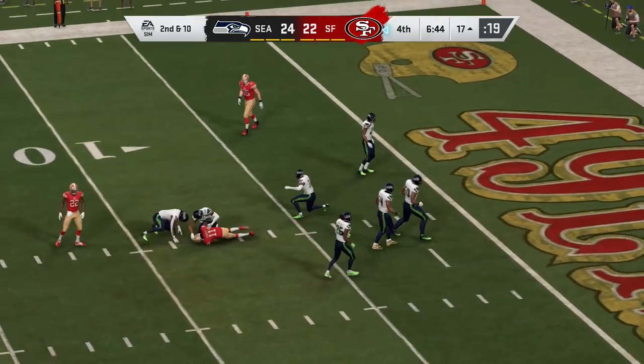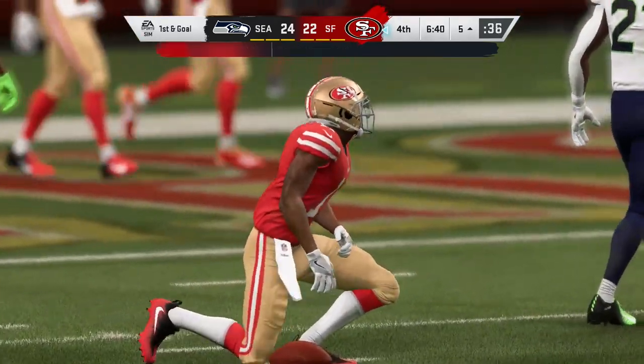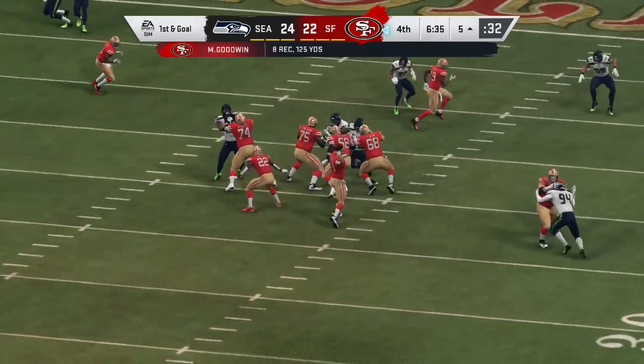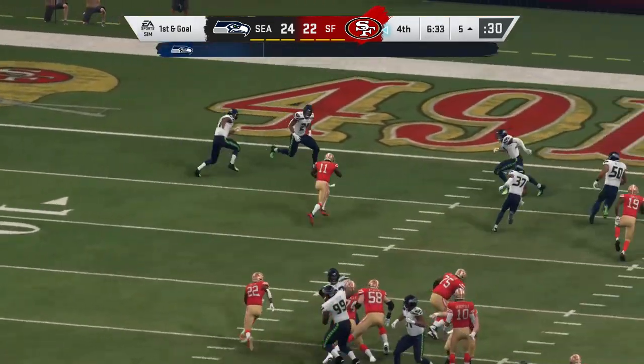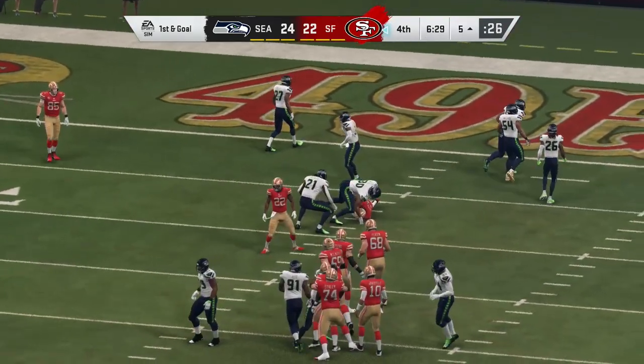So all you're trying to do is make some type of a play on him, make some type of contact to try and get his arms out of the sky. 12 yards there and a first down. This has to go down as one of the simpler routes in the playbook, but oh so effective. Nice completion there. Keeps the sticks moving.